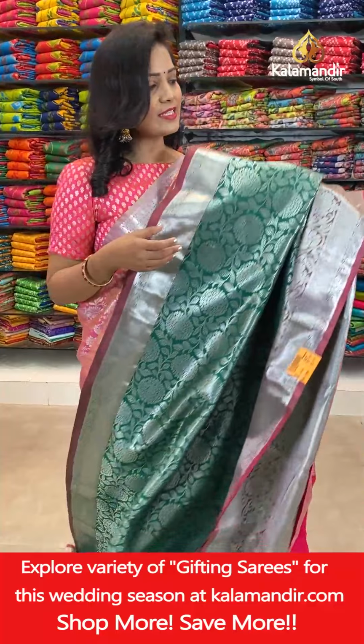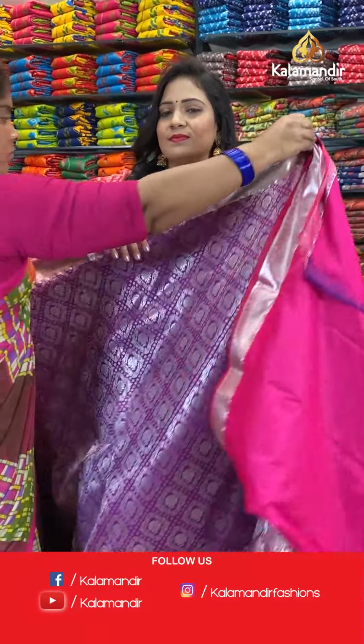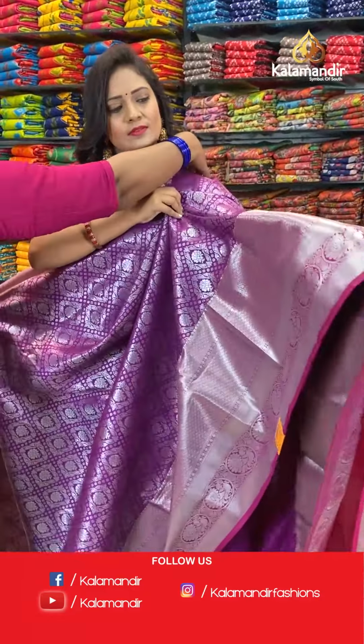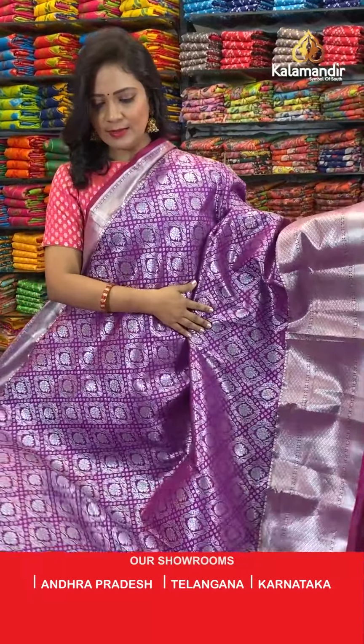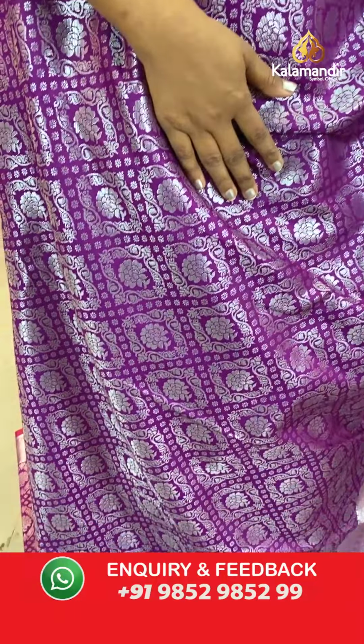So yes, pretty single colors have also come today in Parinaya Pattu Sarees. Let's see some colors. Purple and magenta color combination, very lovely combination, andi. All over body a brocade design in silver zari weaving.